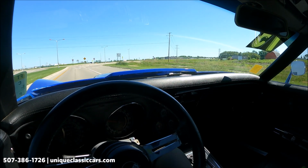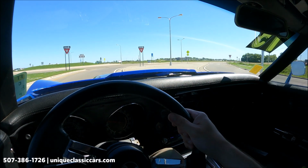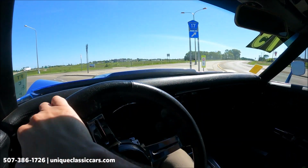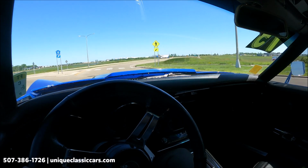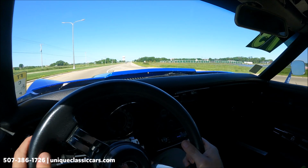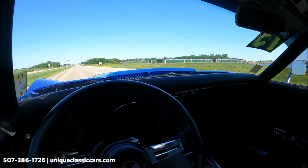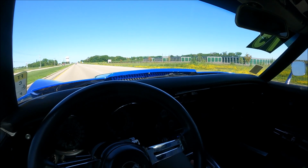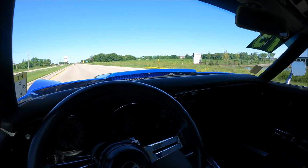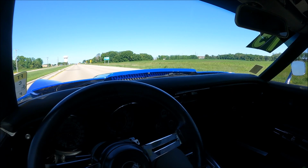Factory looking bucket seats in this Corvette. Brakes are working well. The side pipes sounding very nice. This car corners as a Corvette should. It's nice and flat in the corners. Something really nice about the throttle response in this car. I do like it. Fun to drive. Great looking metallic blue with chrome side pipes.